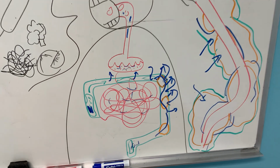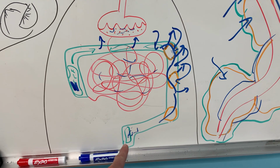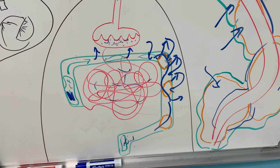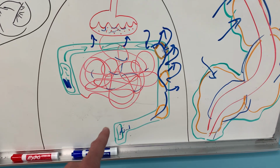Now, what I don't have drawn on here is the bladder. But let me just tell you that the bladder sits right here in front. This is, pardon my photography with this. This is just me holding my camera. I don't have a lot of equipment. I'm just getting started, but I want to be able to teach you.